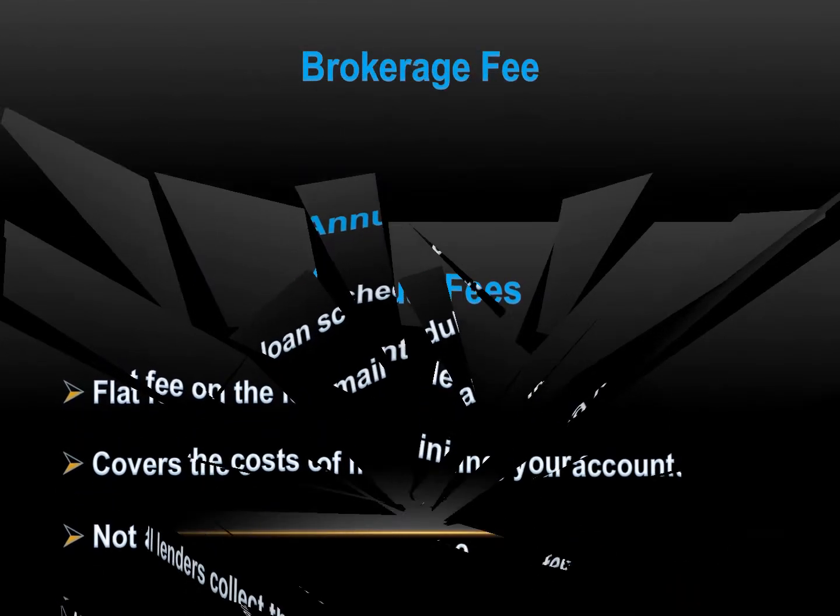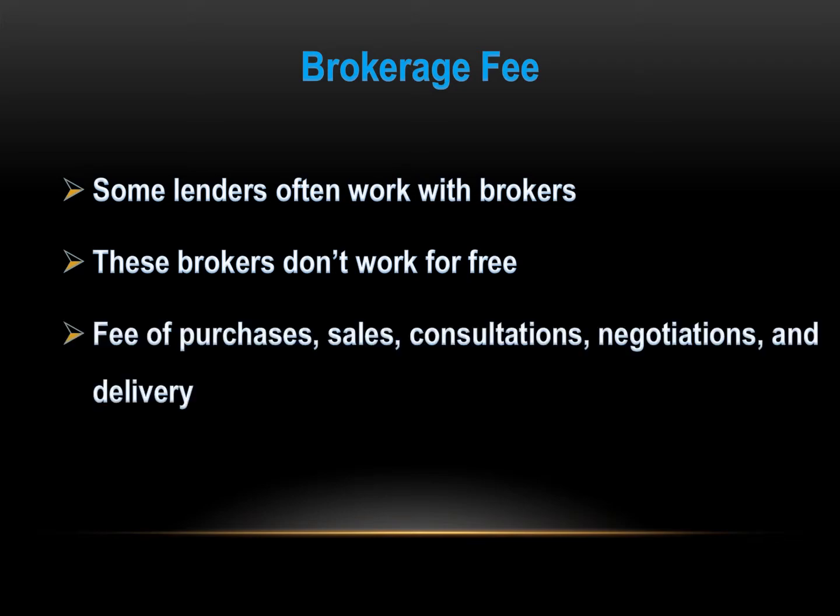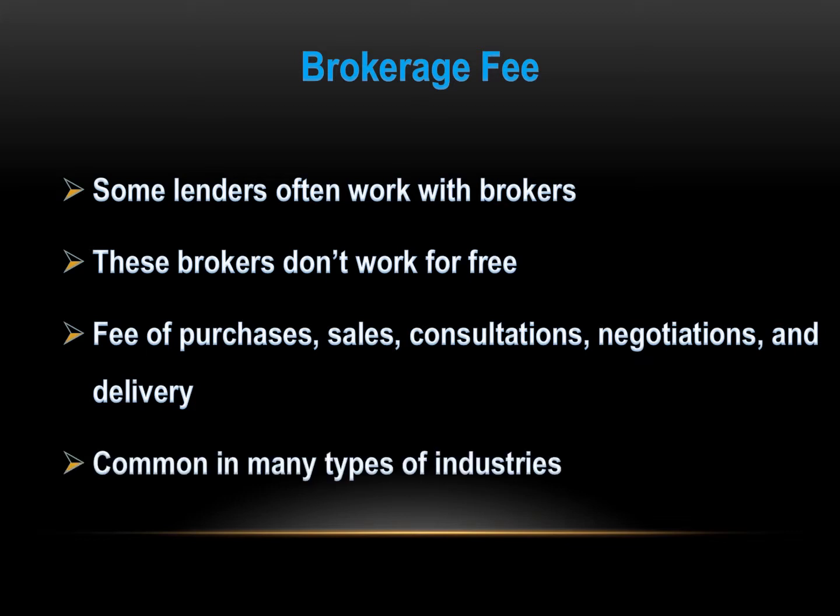Brokerage fee. Some lenders often work with brokers to execute transactions or provide specialized services, and obviously, these brokers don't work for free. Brokers charge brokerage fees for their services such as purchases, sales, consultations, negotiations, and delivery, all or most of which lenders will pass on to the borrowers. Brokerage fees are common in many types of industries, including financial services, insurance, real estate, and delivery services.